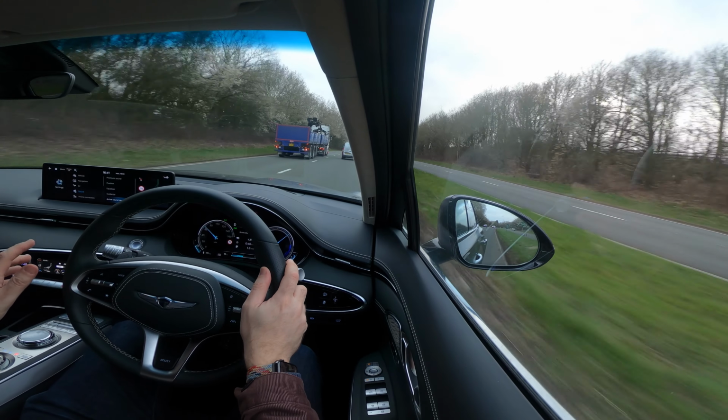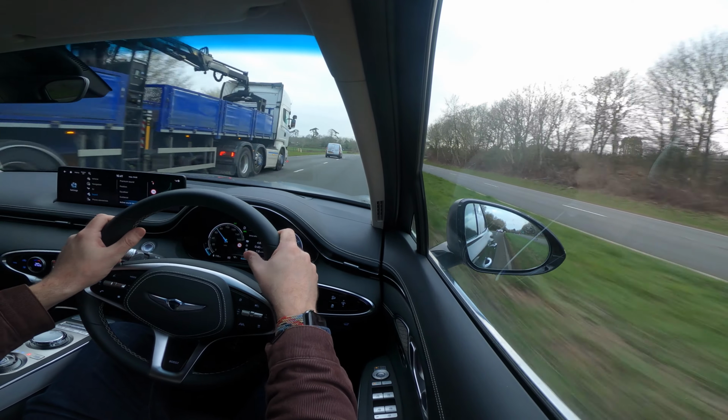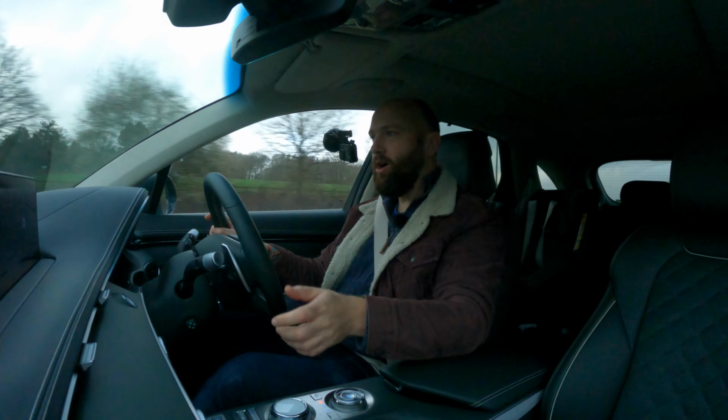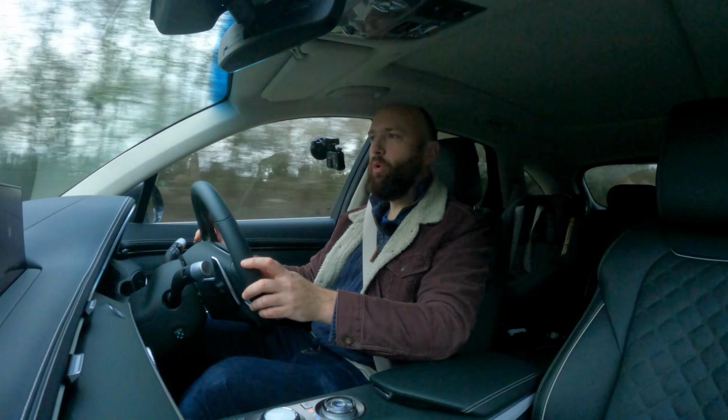Now, it is a windy day outside, as I've explained at the start of this video, but I have to say, it's quite noisy in here from wind noise. I'm getting more than I expected off the door mirrors. Tyre noise is pretty well contained, but it's nowhere near as hushed as the champion of cabin isolation, the BMW iX.